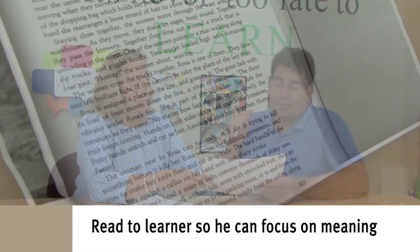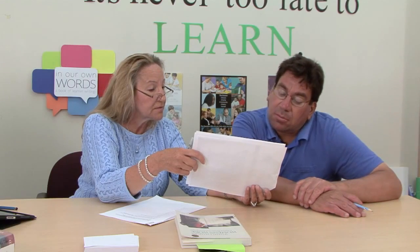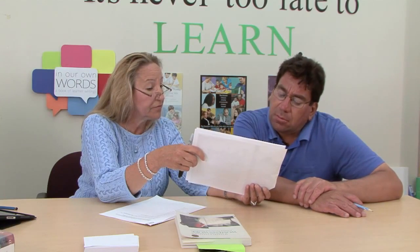Yes, please. Okay. The woman next to Rosa cuts furiously, as if she's trying to kill something before it kills her. Rosa watches the lightning movements and tries to make her knife flash and cut as quickly. So what's lightning mean in this context? Moving quickly. Yeah, it's fast. Boom. In the flash, like lightning, it flashes and it's gone, right? As quick as that. Yeah.